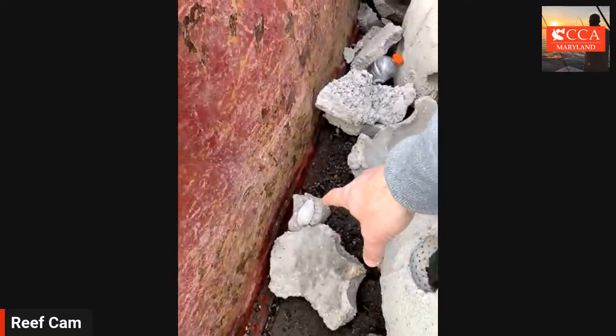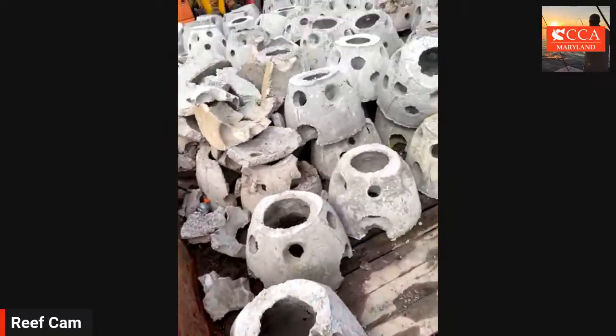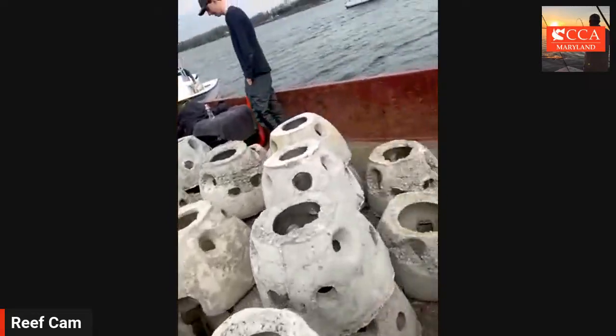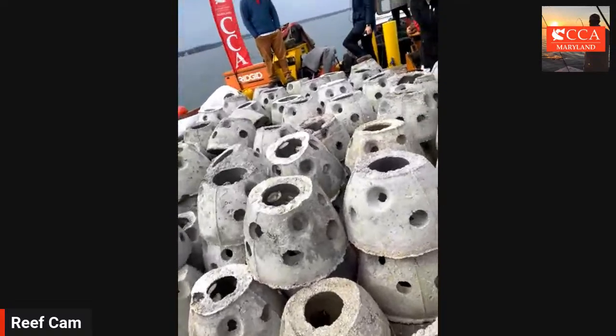There's a piece with an oyster shell. These will go on the reef site. They are permitted to do so. And it just happens. But even the broken pieces do go in the bay and help. And you can see they all look a little bit different, and it's exactly the way it's supposed to be. That's how nature works.